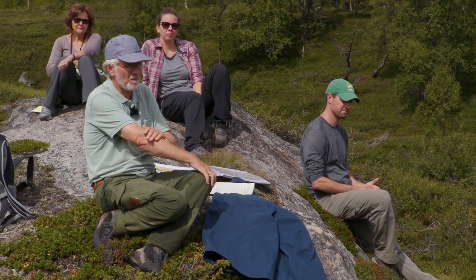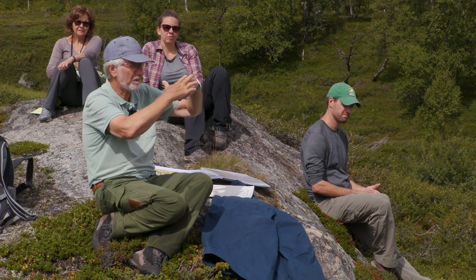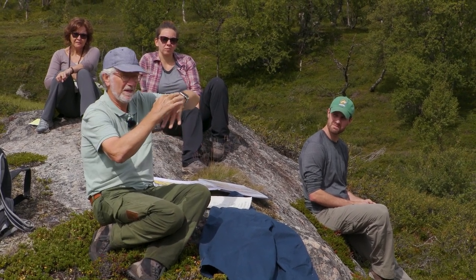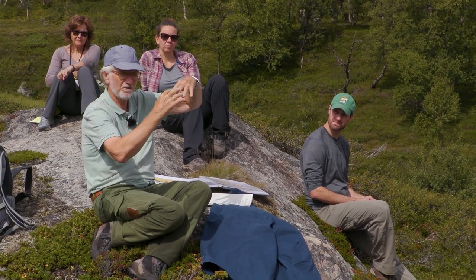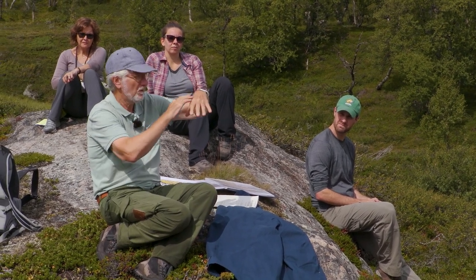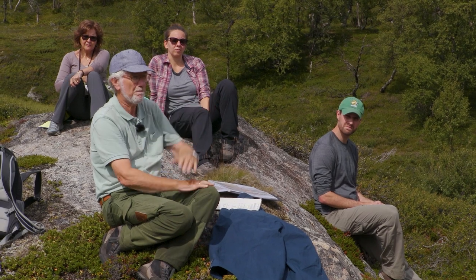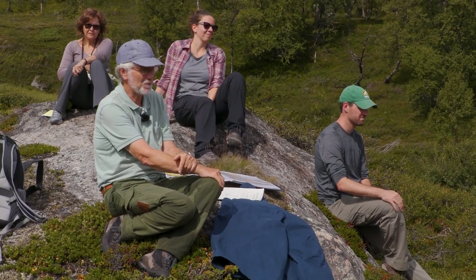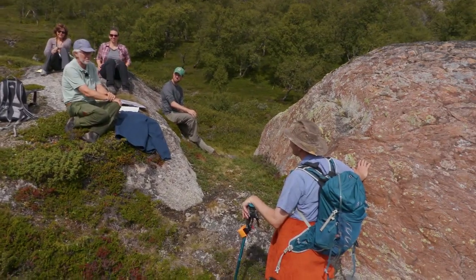So it's an example where the entire continental crust has been stretched off so that the lithospheric mantle is coming to the surface of the basin. So this is a piece of the mantle. I use that term rather than a mantle piece.